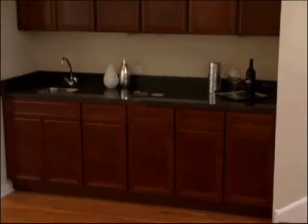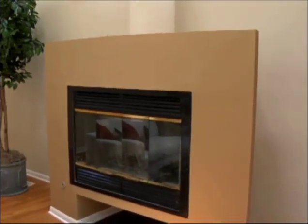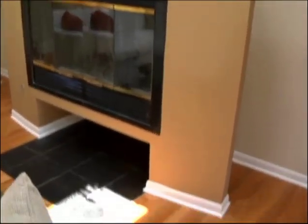We got to pay homage to this hearth, though, this fireplace and hearth. The mantle, the cutout, the tile below it, the raised fireplace, the pipe that runs up from it.